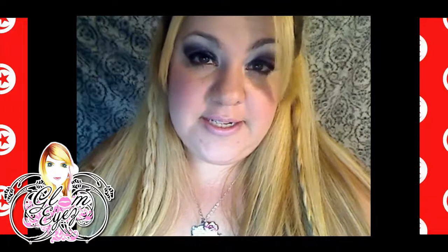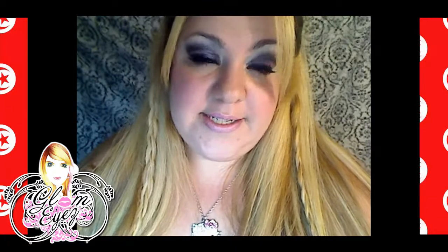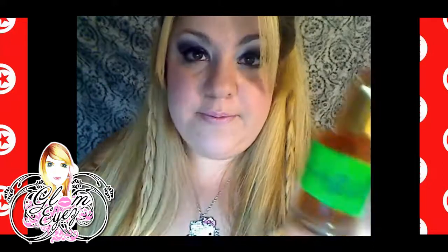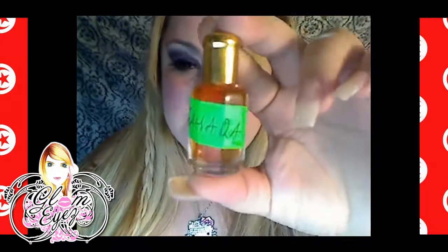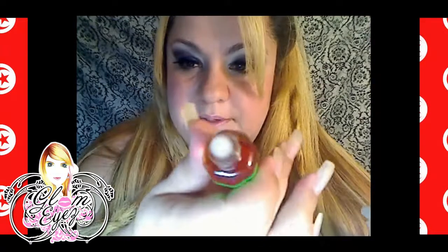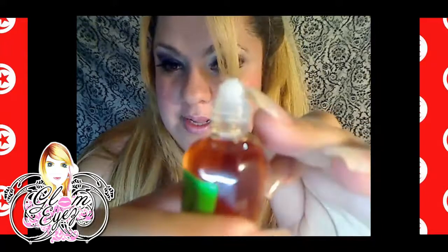For us first, my husband got a keychain that says Tunisia and a bracelet. He has it on right now and he will not take that off. So I'm gonna show you. This one is called Sahara and it's a perfume, like the oil perfumes. It has a roller right there so you can roll the perfume around.